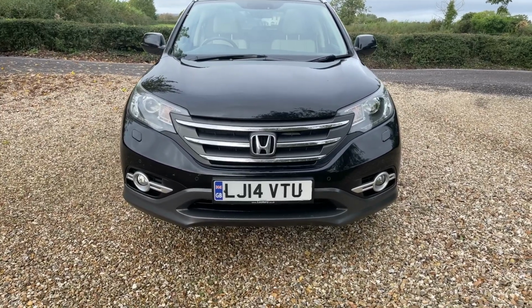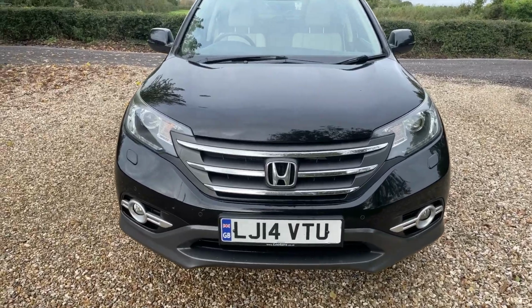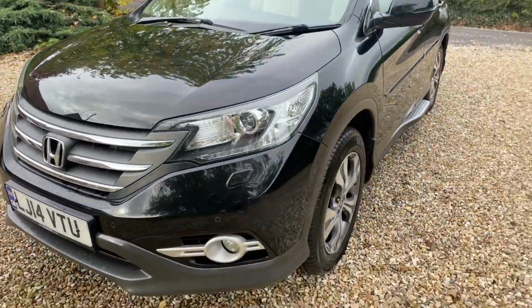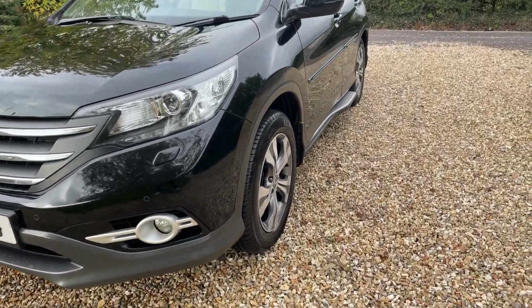Front of the car, lights and lenses are completely clear and intact. Bumper, apart from the odd dead fly, absolutely clean as a whistle. Bonnet, exceptionally clean, just the odd tiny light stone chip. Near side, wonderfully smooth in the panels.